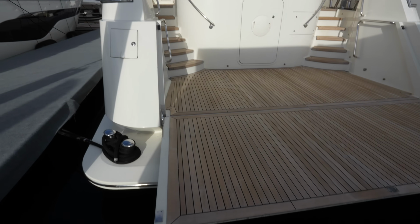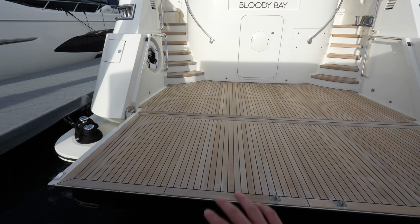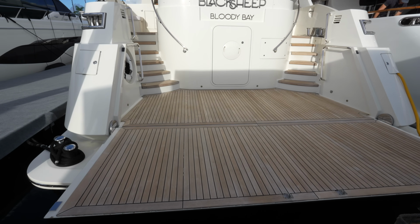Now right at the back of the yacht, you'll see you have this extended swim platform, and this folds down from the transom, so you have a really large beach club area back here.